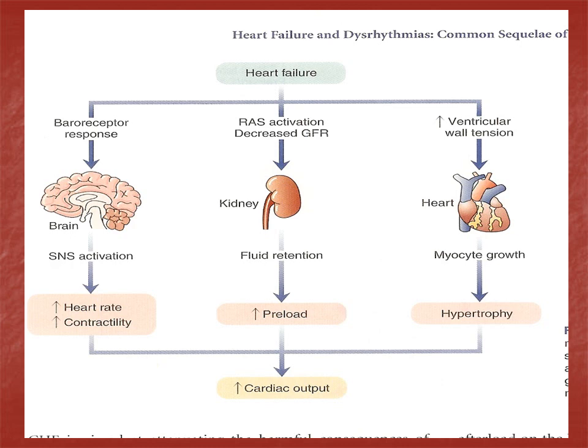This slide shows a nice review of heart failure and the dysrhythmias. It talks about the baroreceptor response in the brain that activates the sympathetic nervous system, resulting in increased heart rate, increased contractility, and increased cardiac output. We also see the activation of the renin-angiotensin-aldosterone system, also known as RAS, and that activates the kidney, causes some fluid retention, which increases preload and increases cardiac output. And then as there's disease progression, we will see an increase in ventricular wall tension, a remodeling that's going on in the heart, leading to hypertrophy and increased cardiac output, all in an attempt to compensate for the dysfunction of the heart.